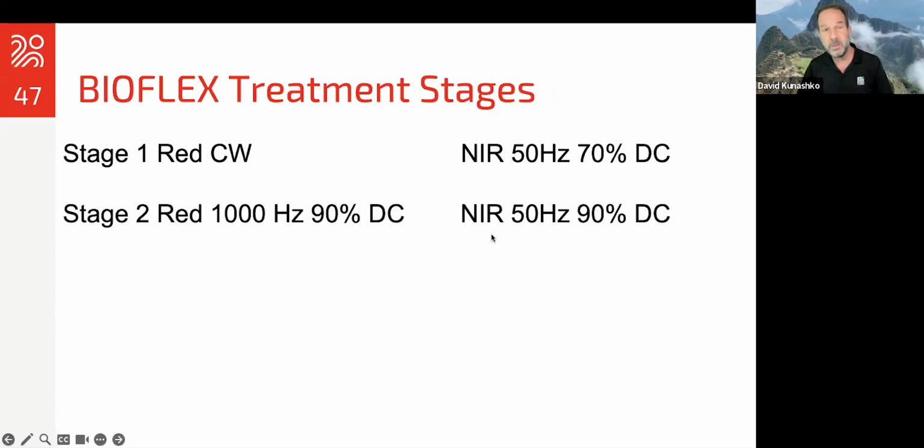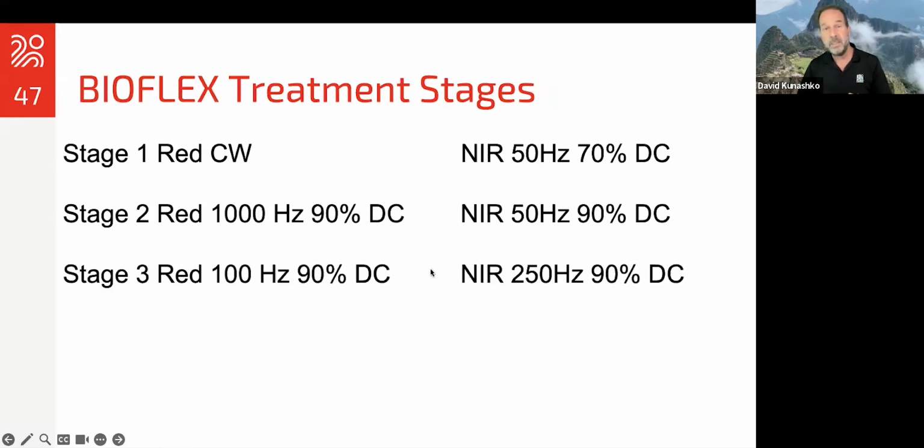And then when you move to stage 2, the red light's pulsing at a much higher pulse rate, and the power is slightly less only because we need to do that to be able to pulse the light. And the near infrared, we can see here we've jumped to 90% duty cycle, so quite high. And then the third stage is the pulse rate has gone down a little bit in the red. By the way, these are based on 30 years of us using the equipment on patients. And so we found that these are the levels or stages or the pulse rate or parameters that seem to work best.